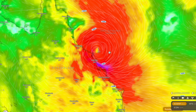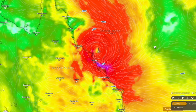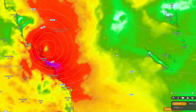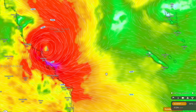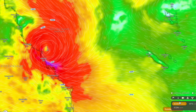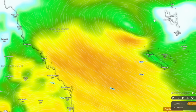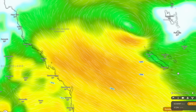The GFS has a picture similar to the Access G3 model in terms of track, but very different in terms of intensity. This means that we've got very little model congruency between the models. The forecast models are all saying completely different things in terms of track and intensity, which means there is so much uncertainty surrounding this system, and it's very difficult to give a proper forecast on. But I will summarize it right now.